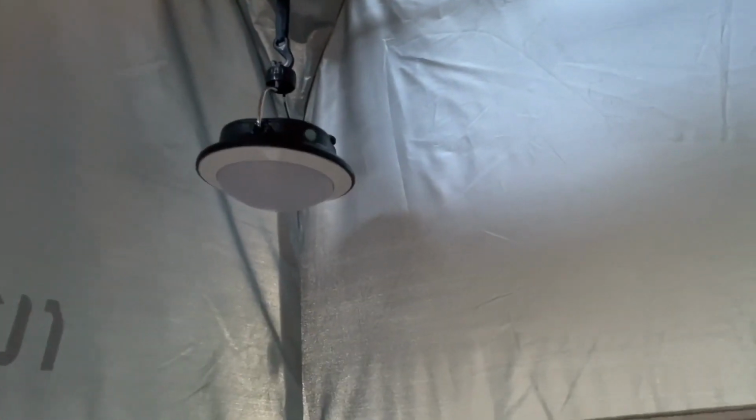I love the sleek design and that it has a carabiner so you can attach it to the top of your tent or on your backpack or whatever else it is that you need to clip onto.